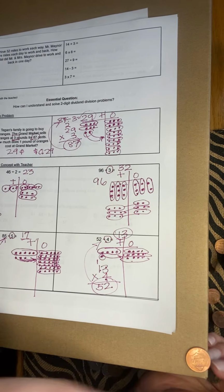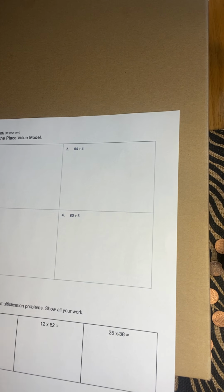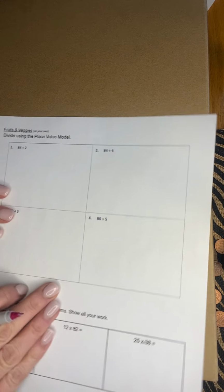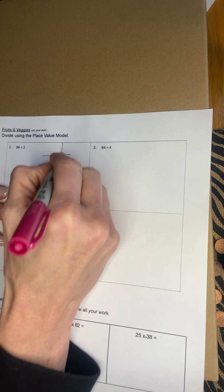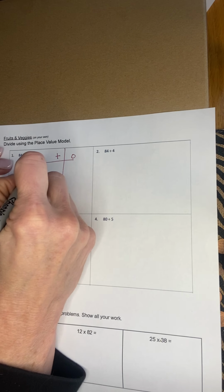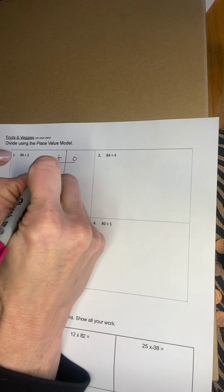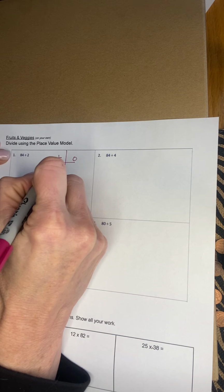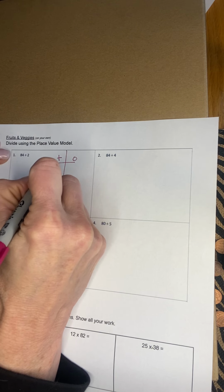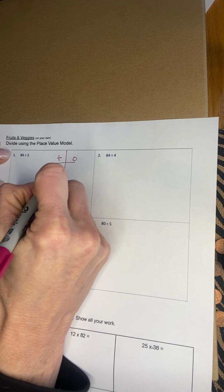When you get to yours today, you don't have to use money. You have some practice problems, and it will be the same thing. So you can just set this one up the same way. You can do 10s and 1s, and you would do 80. And notice it's divided by 2, so I would do this going down in 2s. 84, 1, 2, 3, 4, 5, 6, 7, 8.